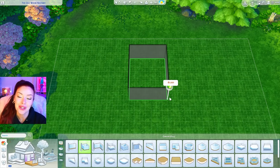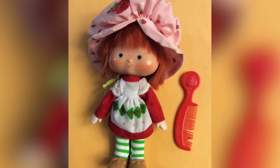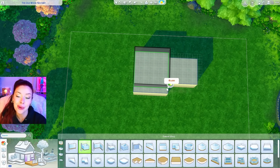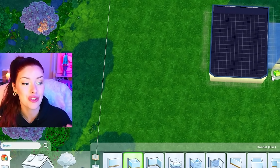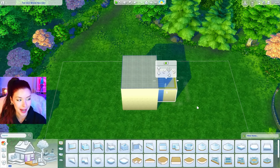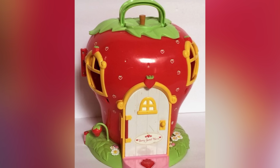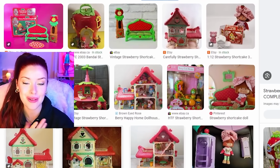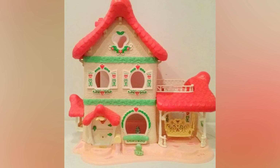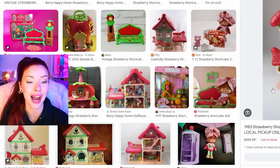Alright, so Strawberry Shortcake dolls came out in 1979. They had like a ragdoll appearance to them, but the unique thing about them is they all smelled like strawberries. Let me show you some of these Strawberry Shortcake dollhouses in real life. We have this one, which is so cute. It's shaped like an actual strawberry. And apparently some of the dollhouses also smell like strawberries. And we also have this one, which is a 1983 vintage Strawberry Shortcake dollhouse, apparently. We have to build this.